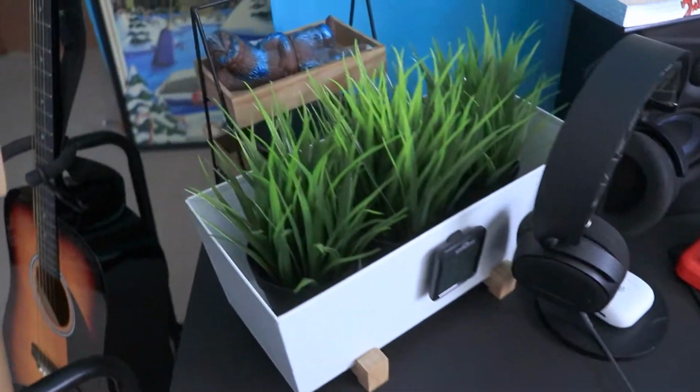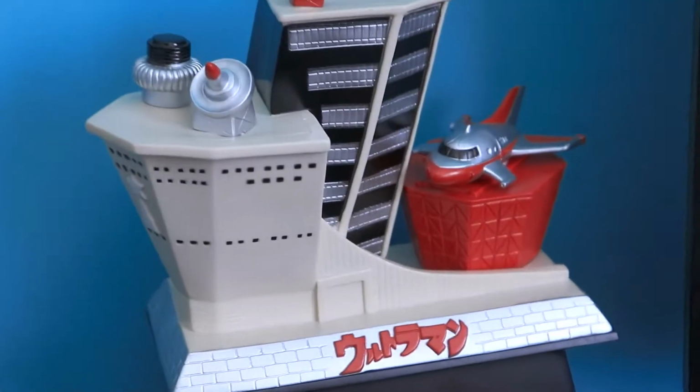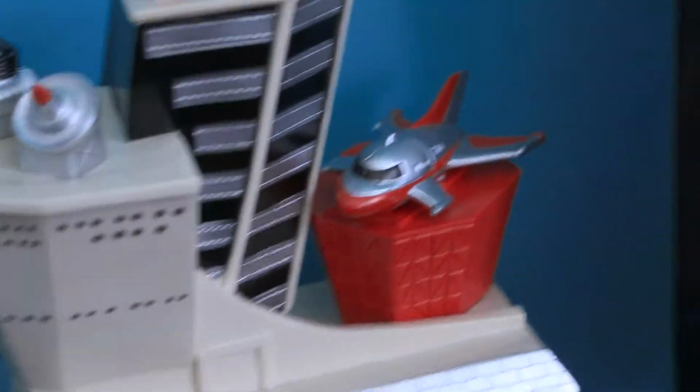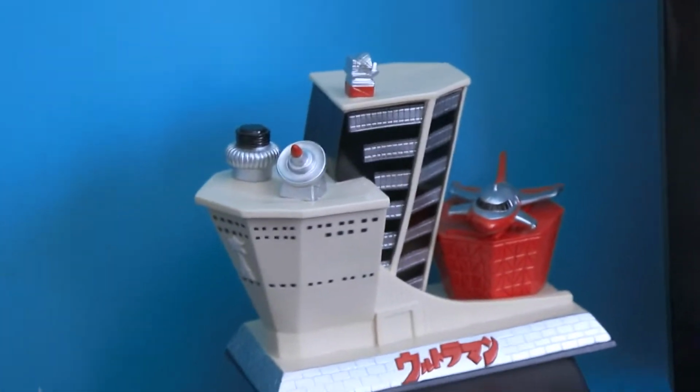It is fake, so I don't water it, but I think it looks pretty fancy, so it's there in the corner of the desk. Over here, Science Patrol HQ from Marmot. It's an awesome swoopy piece, pretty nostalgic for me. I think it's badass. This little plane comes off, and it's such a neat little piece. I'm so happy having the collection.